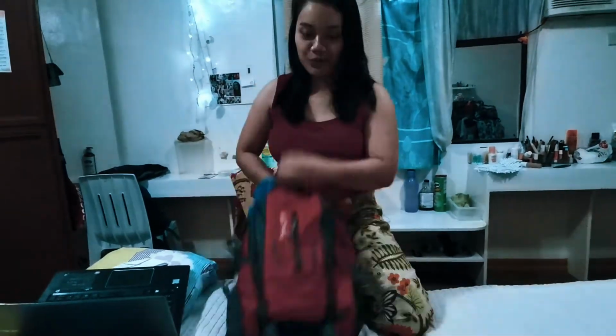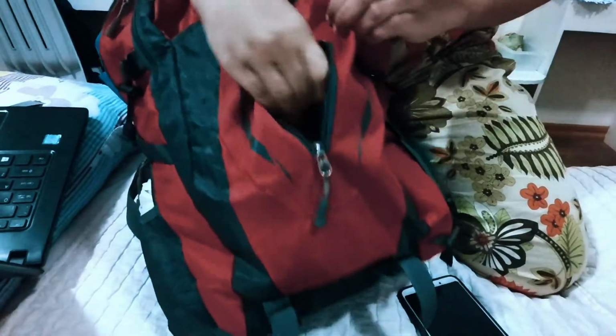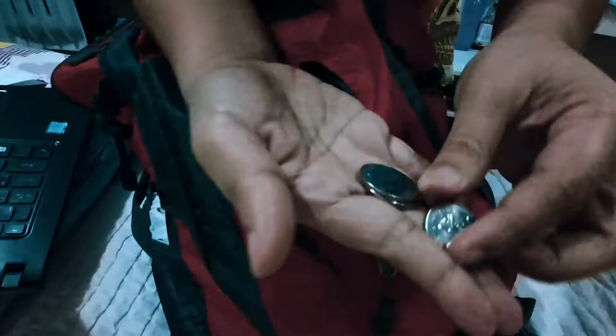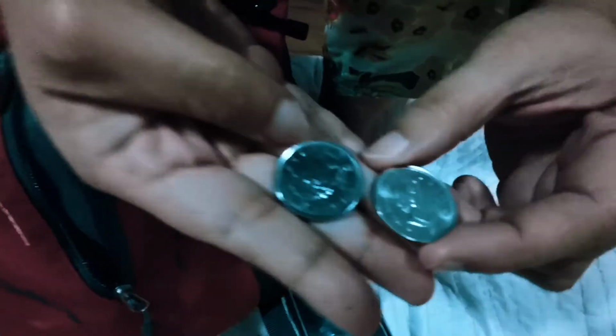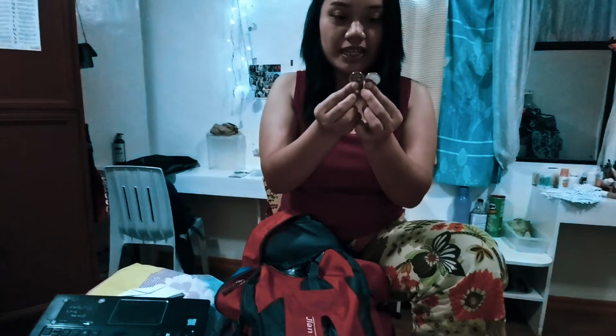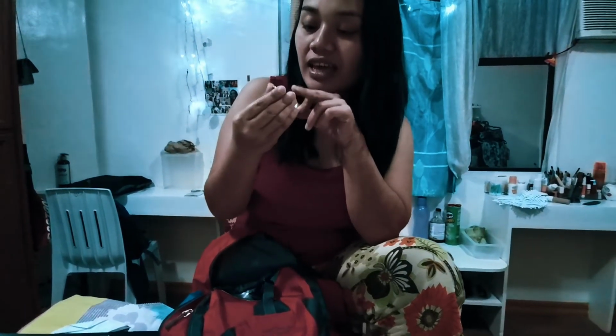First things first, we will start with the smallest liter. I haven't put it here yet. Coins. These are 3 coins, and the 2 coins are from Canada. This is from my tita in Canada. This is Queen Elizabeth II, I guess.